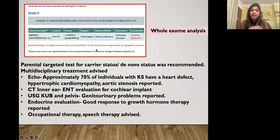And then parental targeted testing becomes important in this case. We need to examine the parents for this particular variant, as if either of the parents has the same change, it is less likely that this change has resulted in the clinical signs and symptoms in the child, while the parent is asymptomatic. Hence, the parental targeted testing becomes important.